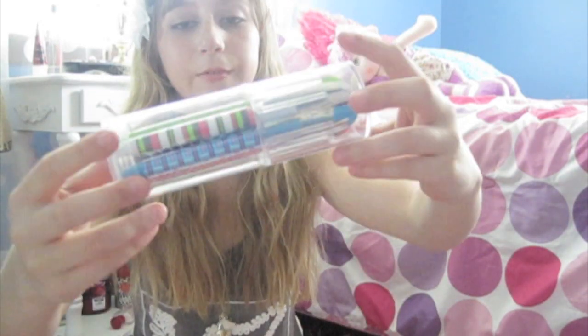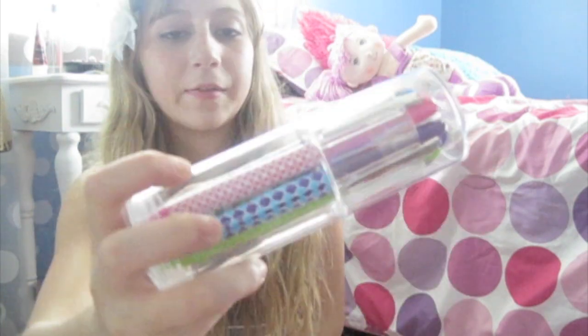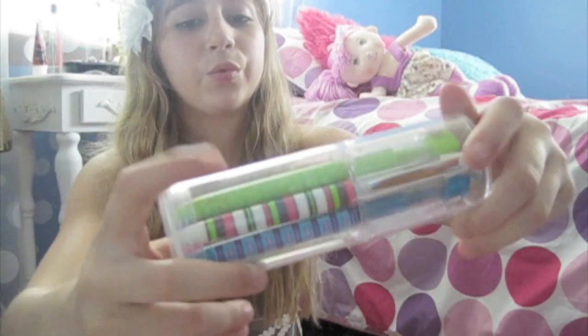Okay, so the next thing I got is these pens. These are really cute. These are rollerball pens, and look at how cute they are. They have a couple different ones. My favorite's definitely the pink one. I like these green ones, too. They're really cute. I really like them, so I decided to get them because I still need some pens, and I just wanted to get these pens because they're really cute.